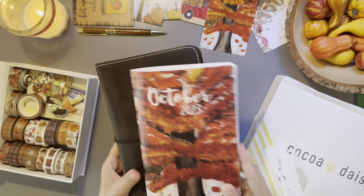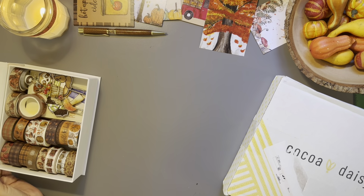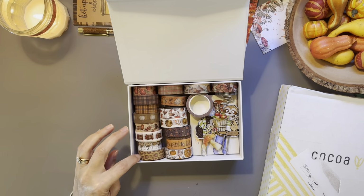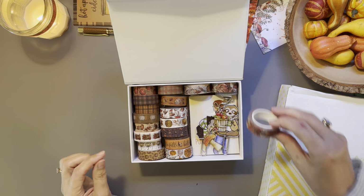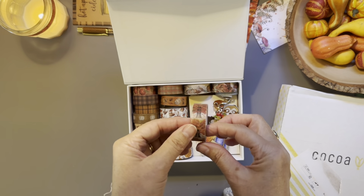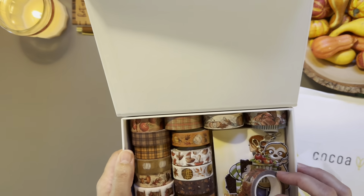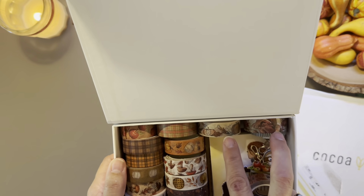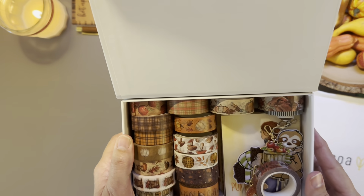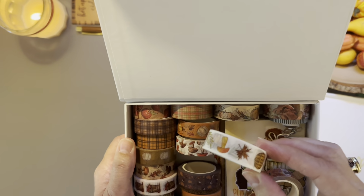This is the traveler's notebook I'll be using, Charlotte. And this is a wide size. And I pulled together my stash. These are all my fall seasonal washi tapes. So I have a lot of those. Here's the tree again. I love that one. And most of these are Planner Perfect. I think this one is, these two are Coco Daisy. These, yep, I believe these are all Planner Perfect. They have such pretty washi tapes and they're very thick. They give you a lot so they last longer than some other companies.